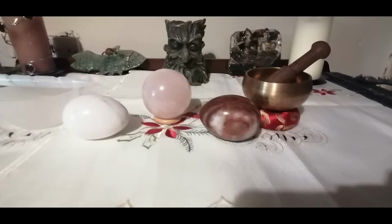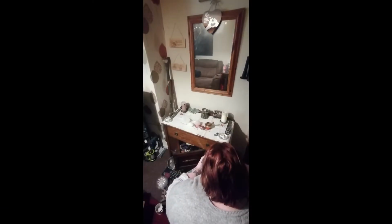Two marble eggs. Marble eggs actually come from Derbyshire. They're a symbol of woman, fertility, and the power of birth, the power of being a woman. I really like them. They feel really nice to hold as well.